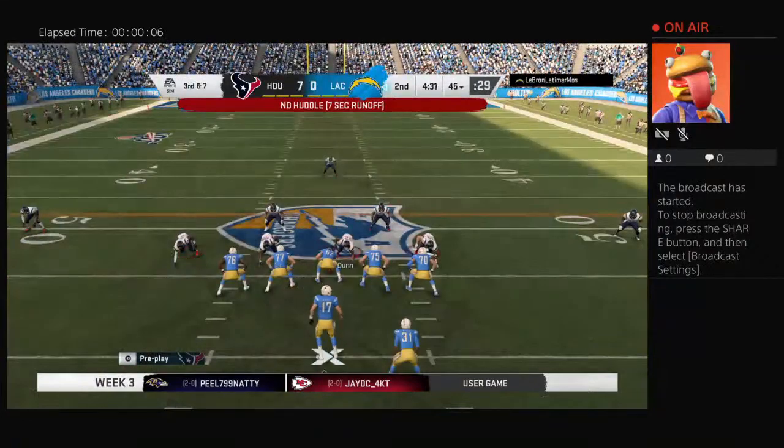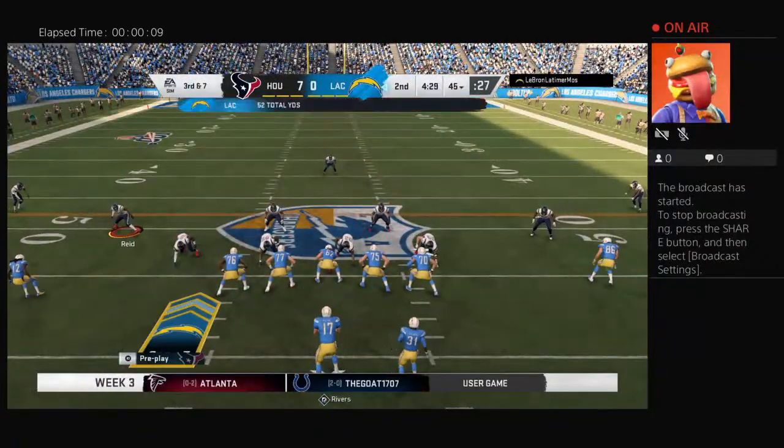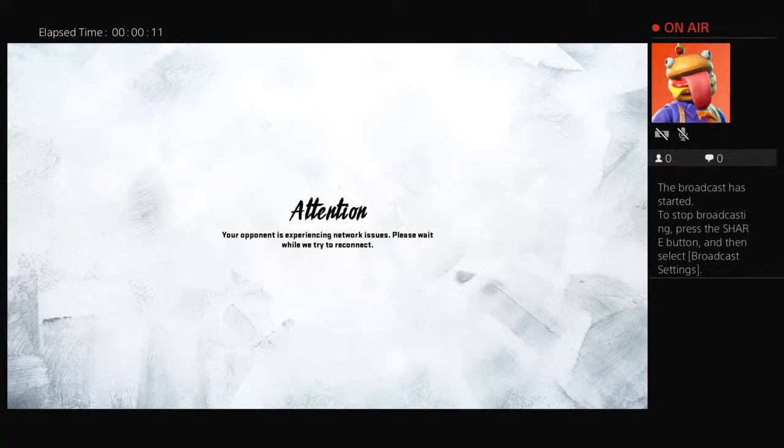5 after a pickup of 9. They'll get 9 there as that sets them up better for third down. Third and 7.